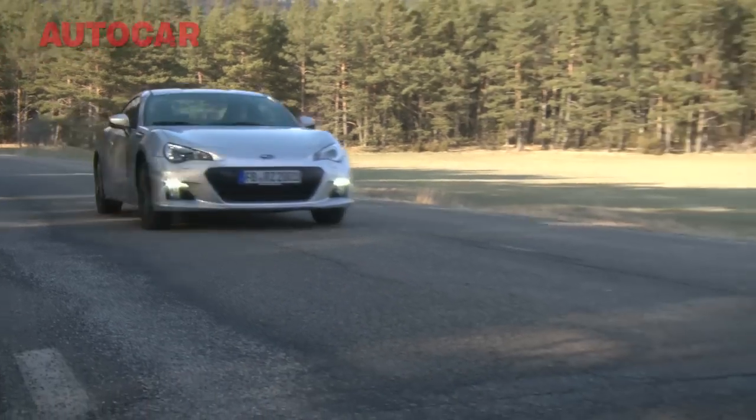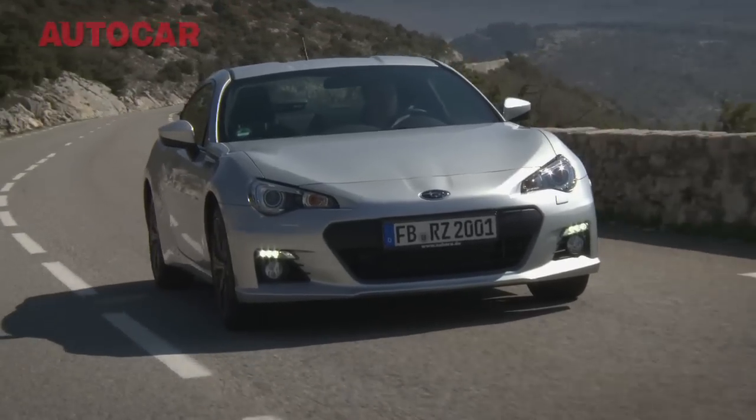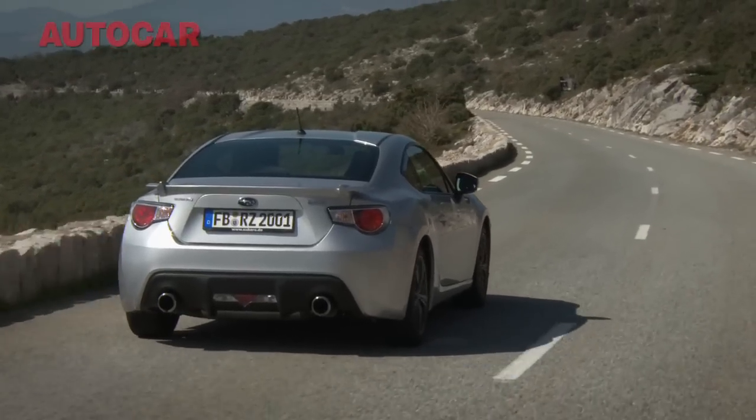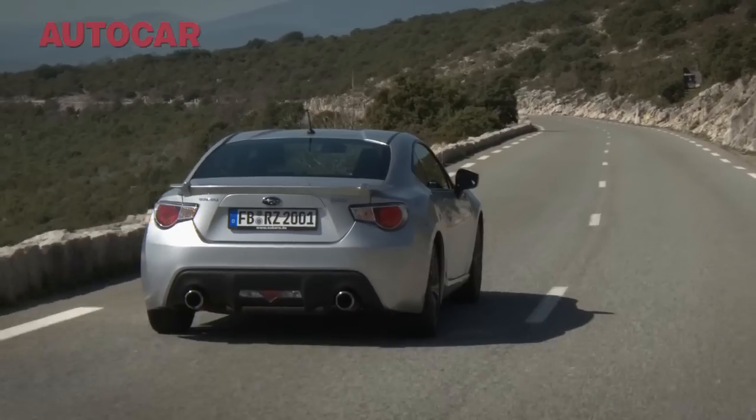And it rides well too. There's plenty of compliance in the suspension. The BRZ is the firmer sprung of the two cars, and the damping feels a little bit aggressive over particularly bad surfaces where you get perhaps a little bit jostled. But it's a small price to pay for the overall sporting character and feel of the car.